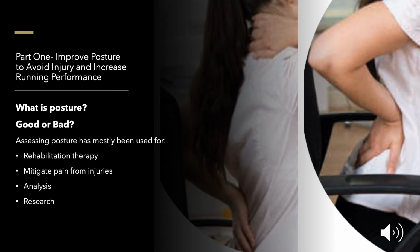So when we're talking about posture here, we're looking at ways to improve the posture in order to increase performance in relation to running.